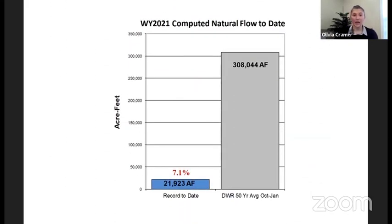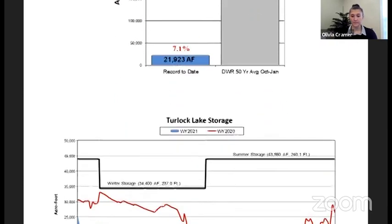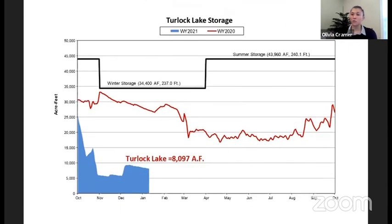And looking at the computed natural flow to date for October through January, normal is about 308,000 acre feet. And so right now we're running about 7.1% for the date. Next slide. Turlock Lake Storage is at 8,097 acre feet. Next slide.